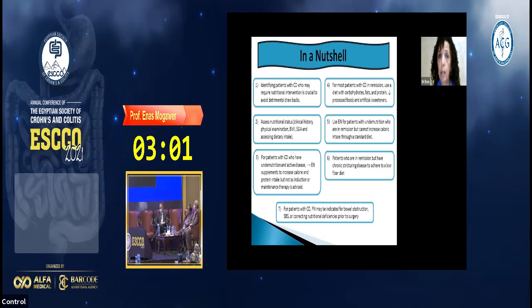So in a nutshell, we need to identify our patients at risk or with malnutrition, and assess the nutrition status with the different techniques mentioned before. For patients with Crohn's disease and undernutrition, consider enteral nutrition, whether oral, tubal or not, and then discuss enteral nutrition with a nutritionist, whether they want to use exclusive enteral nutrition, whether they want to implement supplemental, whether they're going to give a combination of oral and tubal. A decision could be made by a good nutrition support team.